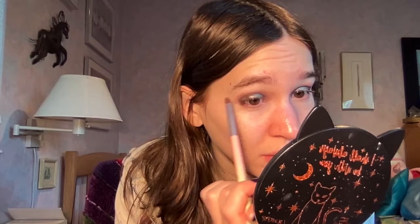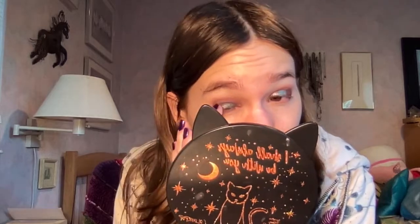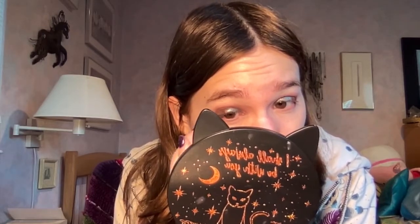I don't know, this is not looking good. I might just take it off because I'm getting annoyed. It doesn't look that good. I need more of this brown. I don't know why it's not really showing up the way I want it to. And now it's completely skipping on the outer corners. I don't feel like redoing it though. I'm too lazy.